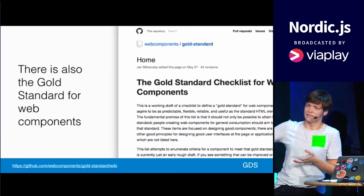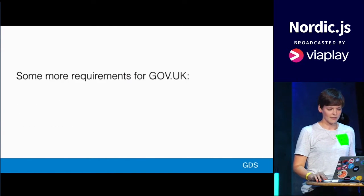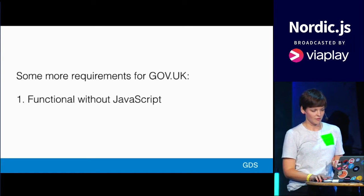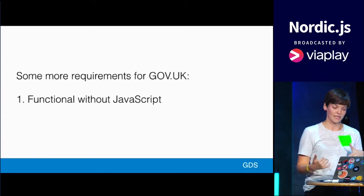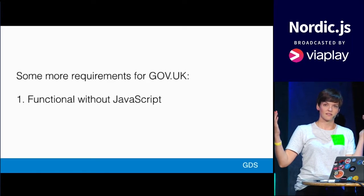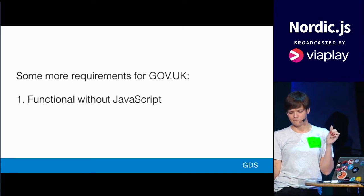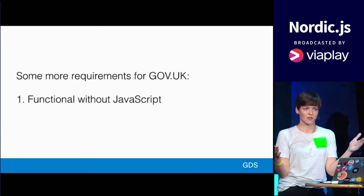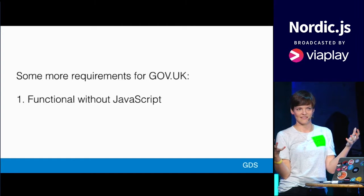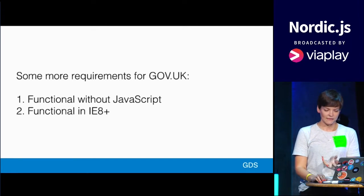There's just a list of stuff, and you can go through it and say yep, and then you can rest easy. So there are some more requirements for gov.uk, which you may not feel are important for your site, but for gov.uk they are. So functional without JavaScript. That's just our baseline from which we progressively enhance everything, and the most sensible reason for that is that we're a website that serves documents, so the idea that we would need JavaScript to do that is really silly. And then it needs to work in IE8.